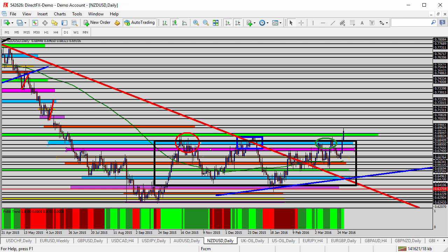And we can see the resistance at the top of the range here on the daily time frame. The red circle over here on the left, resistance. We see the blue box in the middle. We see the green circle on the right. And so multiple times over the past several months, going back to September of 2015, we found resistance here into the mid 6800s and reversed and went back down. So that's what we've been working with.